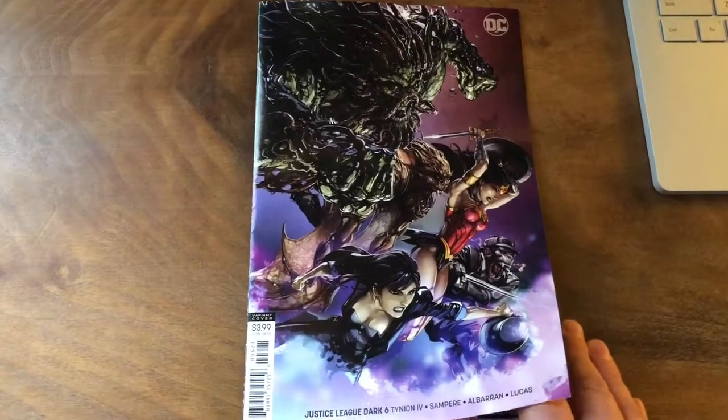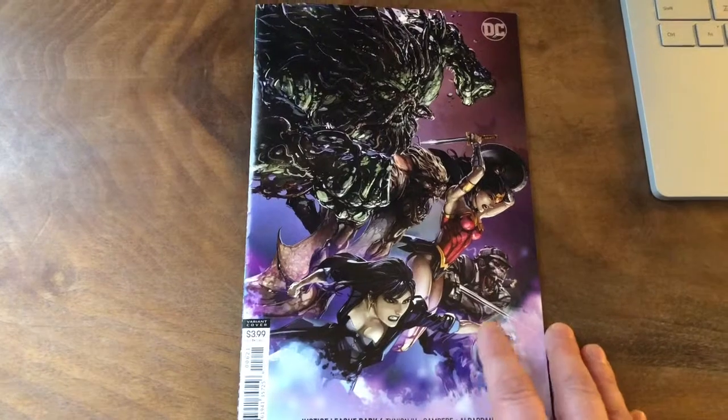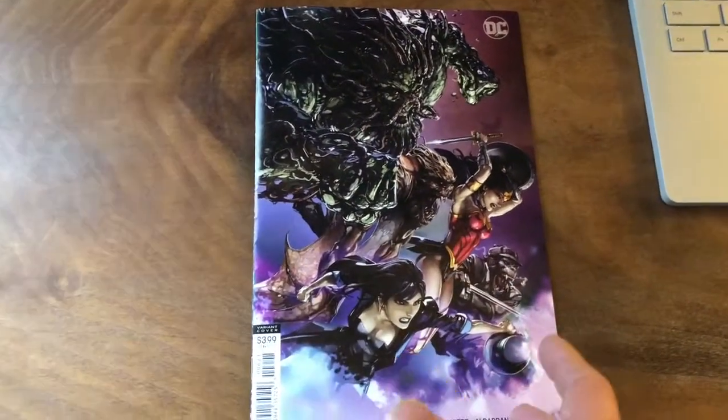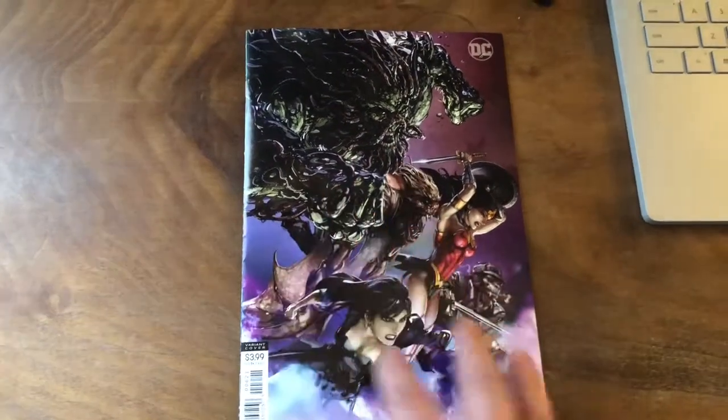But I buy these because I like it. When I get my man cave, I may frame this and put this up on the wall. I'm not going to do a CGC. This isn't that important of an issue, but as something to put on the wall, it's just very, very gorgeous as far as comic book art.